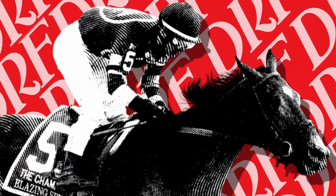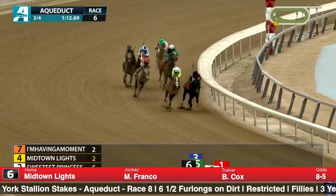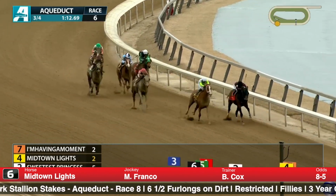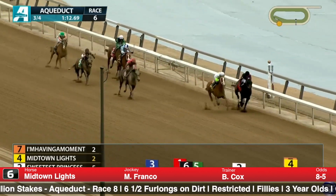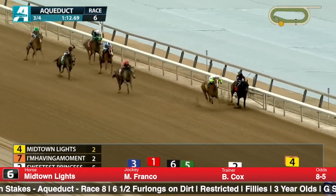Here's our morning line favorite, the number 6, Midtown Light. She's coming into this race off of a first level allowance win right here, going a 1-turn mile, and it was on a fast track. She worked out an in-out trip where she was able to attack on the turn. She's really under a hard ride. Once she collars this horse on the lead, it seemingly takes forever for her to get by.